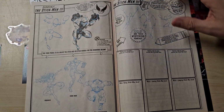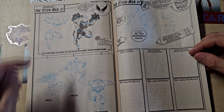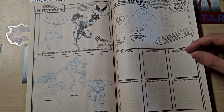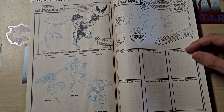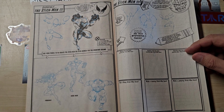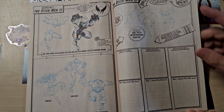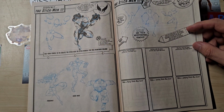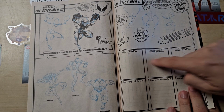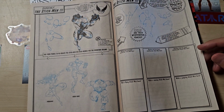And it actually goes into how to draw the Marvel way, where they have these cylindrical things and a stick figure way in which to draw Sabretooth. And then you're supposed to kind of put that into drawing Iron Man and Phoenix and Juggernaut and stuff. And it's just a lot of different ways. These panels are way too small. They should have been bigger if they actually want people to draw.